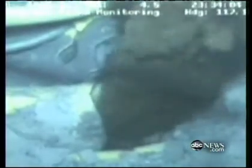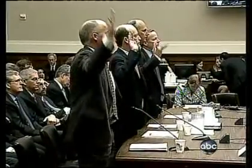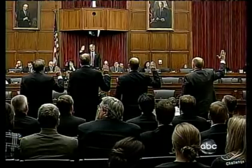This is the biggest of two leaks escaping from a broken pipe, part of the so-called riser that carried the drill 5,000 feet down. I'm surprised to see a break that's pretty much wide open, and to me offers some possibilities for maybe sealing it. What caused the leak? Today in Washington, we finally got an answer.